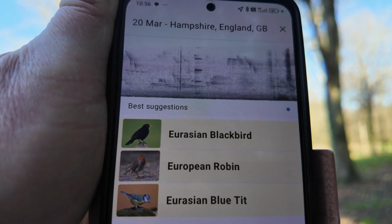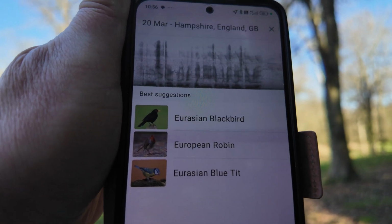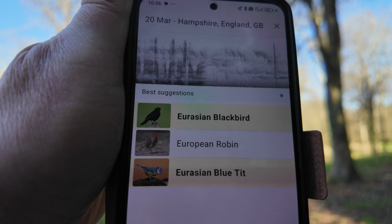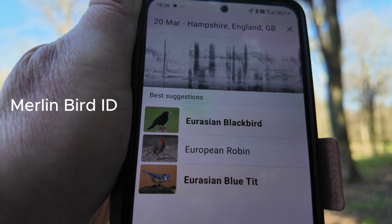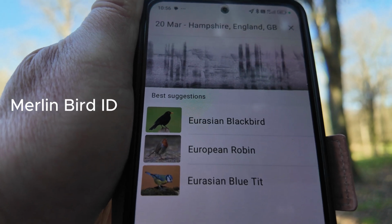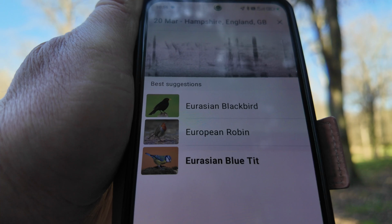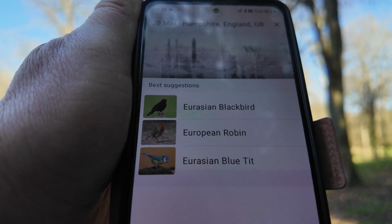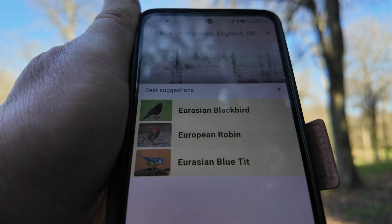For those who can't really recognise their bird sounds, like me, there's a tremendous little app, so sensitive, and it picks up everything you can hear. So we've got blackbird, robin, blue tit. I'm sure more will appear as we go on.